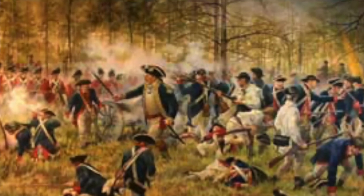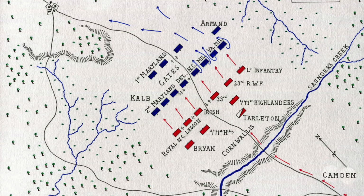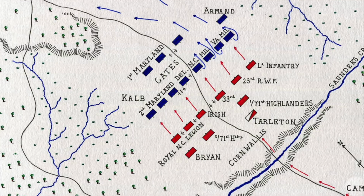However, the day is going to quickly turn against the Americans and Horatio Gates, because of how Gates deploys his men. He'll put his veteran troops on the right portion of his line with his inexperienced troops on the left portion of the line. Why that's crucial is because Cornwallis would deploy his men in a similar fashion. His veteran troops on the right would attack the inexperienced Virginia militia that was on Gates's left.